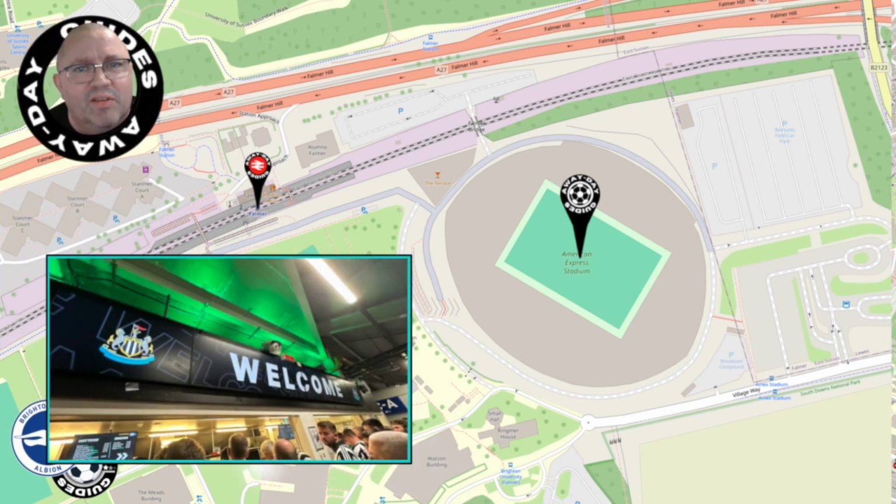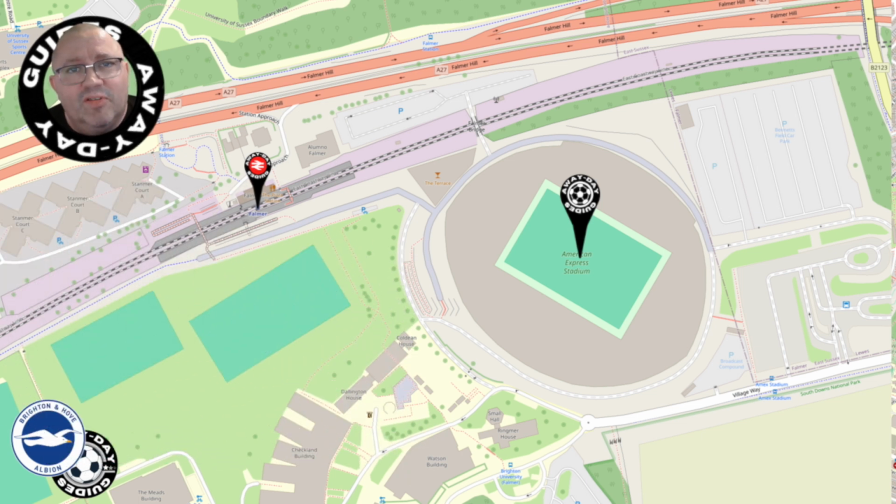They go the extra mile. They set up for visiting fans, and they also don't close after the game immediately. So you find a lot of places shut at half time and stuff. These don't. In fact, if you're an early game on a weekend, they actually stay open until much later.